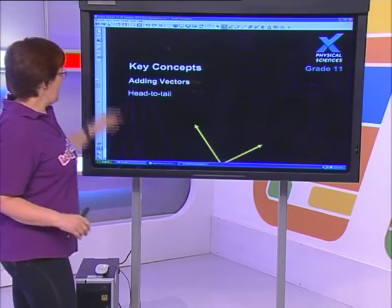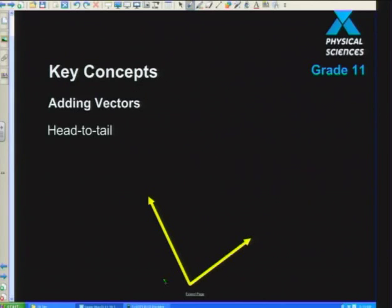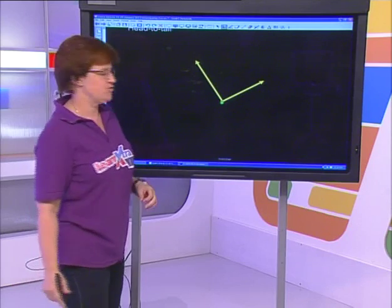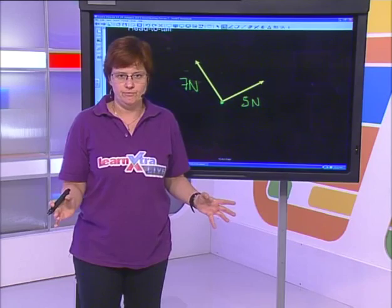So, how do I add vectors? Well, what we have here is two vectors, let's call these two forces. So over here, we have a tree. Two people are trying to pull out a tree, and one says, I'm going to pull at 5 newtons, and this person says, I'm going to pull at 7 newtons, and we want to know, where's the tree going to go?